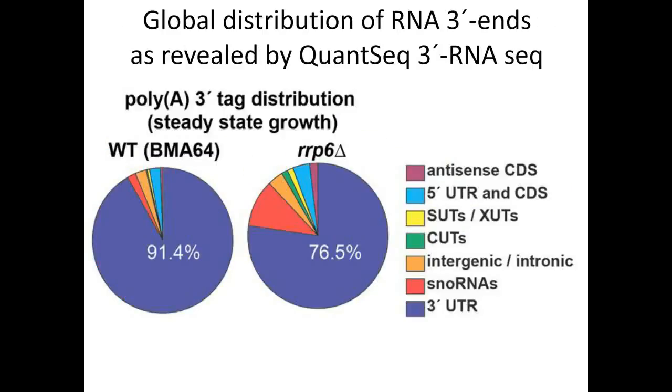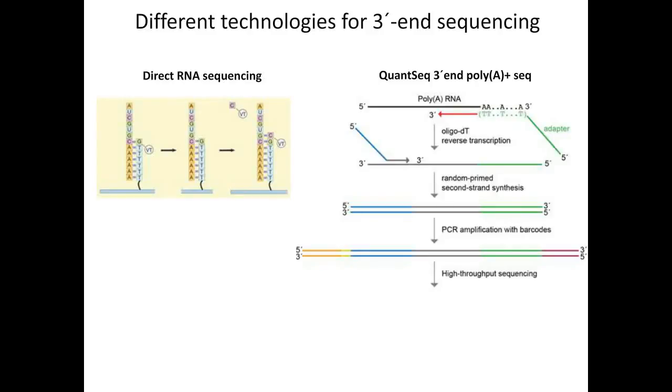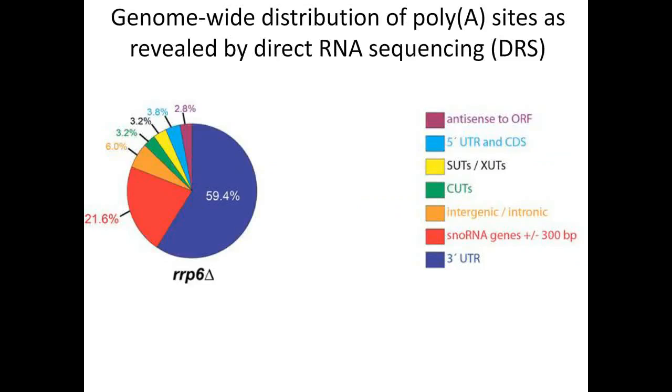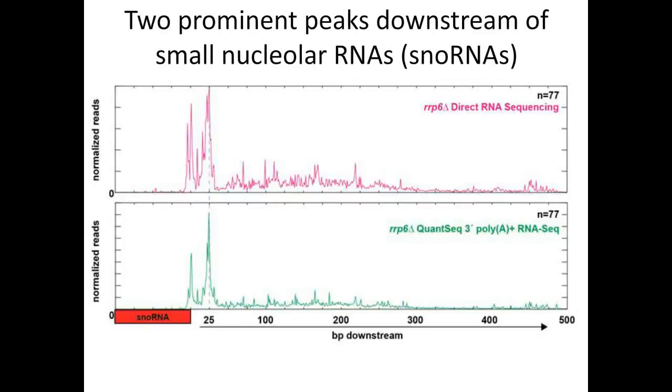So here's a comparison of the exact same RNA samples sequenced on the QuantSeq platform. You can see that we get a larger fraction of reads mapping to the 3' UTRs, and the relative ratios of the other categories are similar. We're not quite sure of the reason for this discrepancy in the percentages that we see in the different categories, but we think that it may have to do with the higher error rate and the shorter read length of the direct RNA sequencing, resulting in 3' UTR regions not mapping as well.